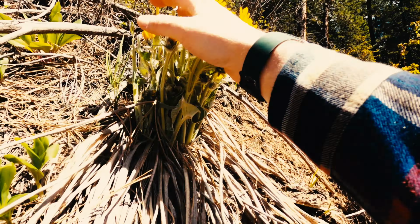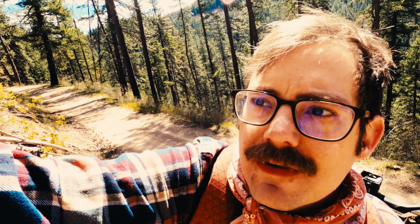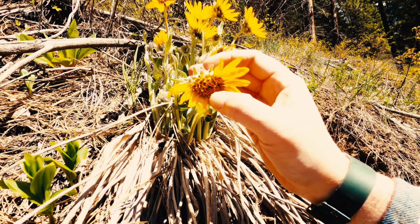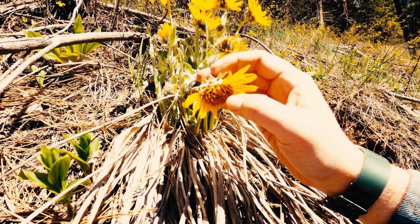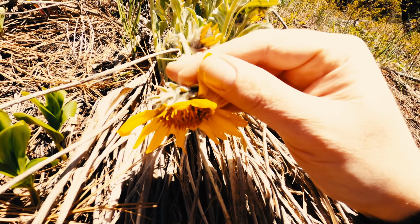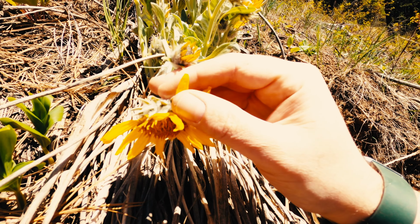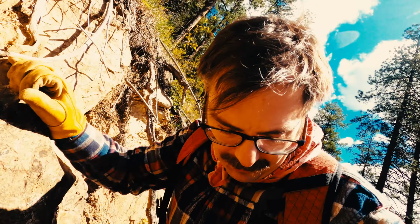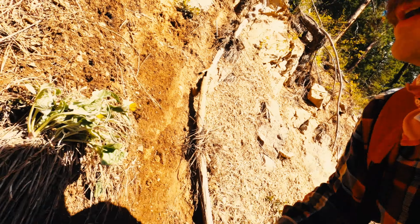So each of these flowers is actually a group of flowers. This is actually a flower head is what they call it, with these in the middle being the female flowers. Now they'll be pollinated and turned into seeds like a sunflower. These on the outside being the male flowers, and they'll release pollen into the air. And they can self-fertilize. Excellent. Here's one that hasn't quite opened up yet.